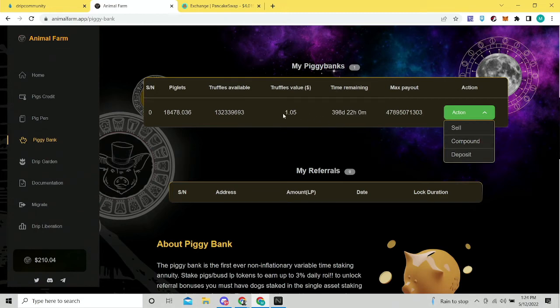So you see right now here, it says, oh, now there's a little dollar mark. I wonder if that's because I said something in the Animal Farm chat not too long ago where I was like, what is the truffles value? Because I didn't have this dollar sign right here, and I wanted to know what it meant. And now they have just that little tiny update to the website that has a dollar sign right there. And so this is the dollar amount. We compounded this morning and we've earned $1.05 since then. We only ever deposited like $100 or $200, something small, into this thing. And so that's pretty awesome.